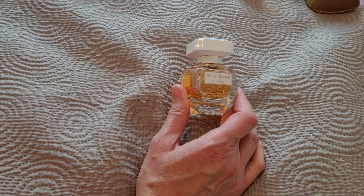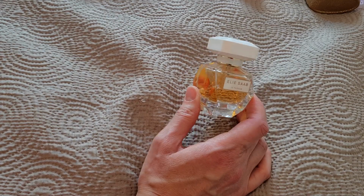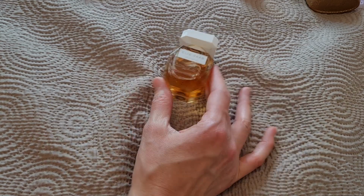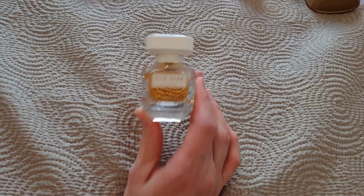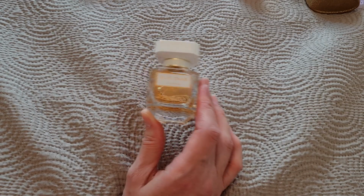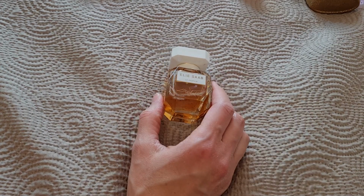Nothing wrong with it. All of them actually, all of the Elisab fragrances are quite nice. It's a no for me. This will be decluttered, although this is a very recent acquisition, but I just know this is not for me, so it will be decluttered.